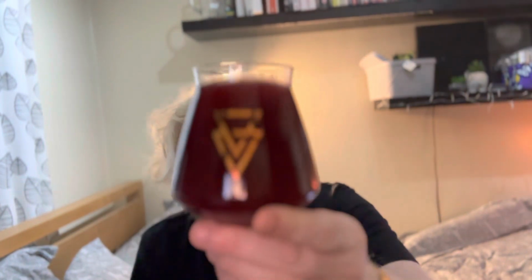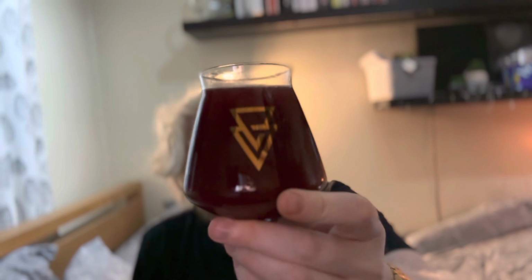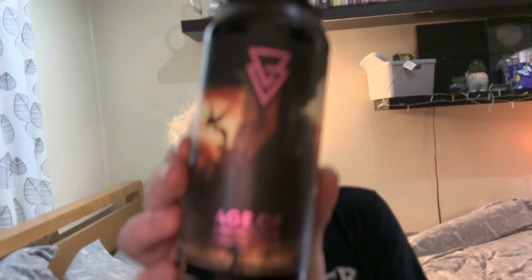Now it looks really dark on camera. Hopefully you can pick up a really dark, deep purplish tone. I mean, it's exactly the colour you would expect with all those fruits. I'm not sure what the iterations are of the fruits, or how they've incorporated them, because my eyes are terrible. But it's got lactose in, as you would expect. Really awesome artwork.